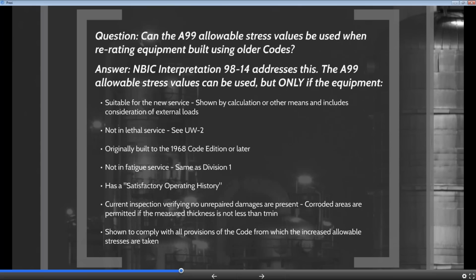And finally, it's also shown to comply with all the provisions from the code from which the increased allowable stresses are taken. So in other words, if we're going to run into the 2015 code, we run the calculations and we make sure there's no code violations that are in effect, things like that.